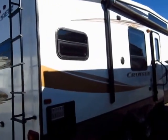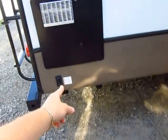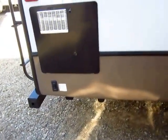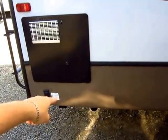Man, inside and out, this thing is very clean. We have power front leveling jacks. We have push button power rear stabilizer jacks. So you level the RV front to back with the power front jacks, and then you put these down to stabilize it so it doesn't rock around when you climb in and out.